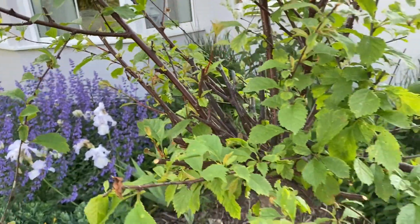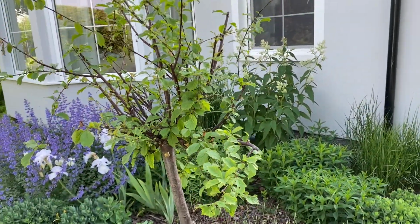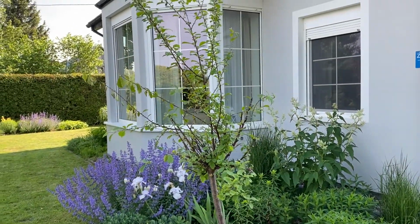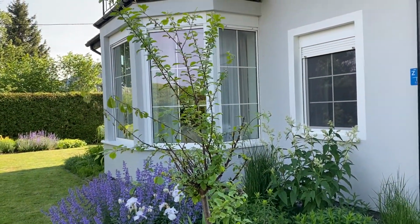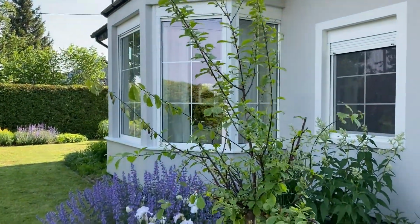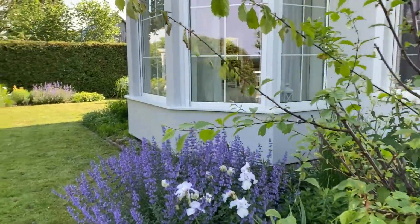So I think that over the next 2 months or so, it is really going to bounce back and have a nice canopy again. Hopefully. Obviously, I'm going to do garden tours later on in the year again, so you get to see what the situation is. This one here, really, I'm going to have an eye on it. I'm not really sure if it's going to stay or not.